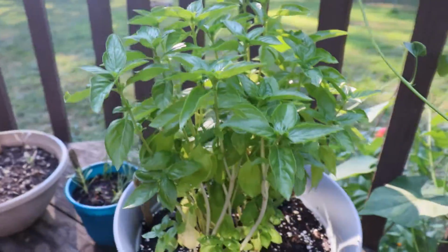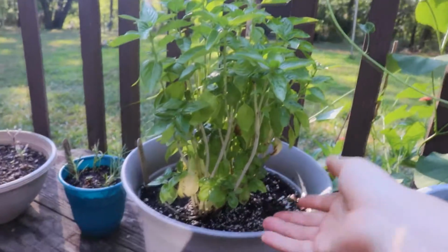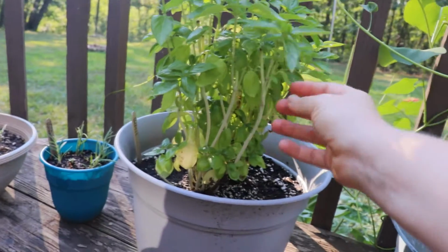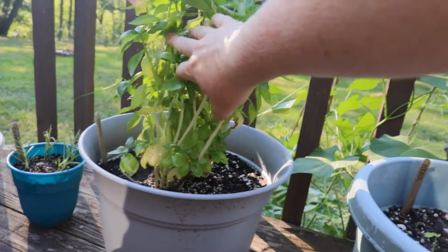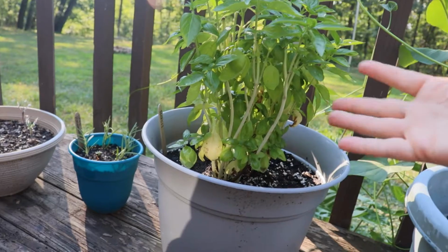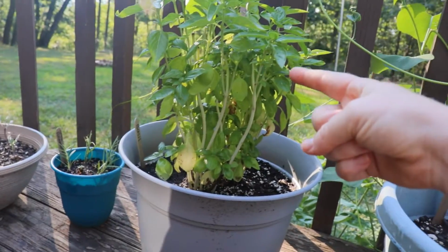So here's my wonderful basil plant that I didn't grow, but it has gotten a lot taller. I did post a video of me propagating it, and I cut it off right here, and we've got the growths coming out either side, and it's definitely grown quite a bit taller. So I'm definitely going to be cutting this down soon, and then, like I said, start my plants for the winter, and this will definitely be one of them.